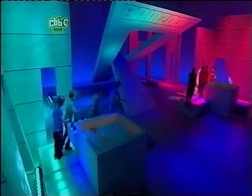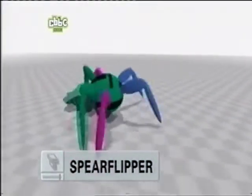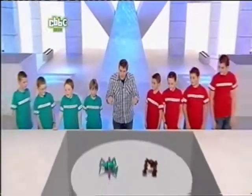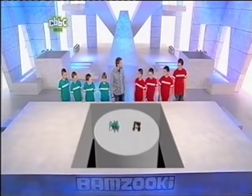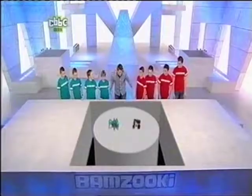OK, teams, back you come for the first contest. Well, the Crazy Cornish Kangaroos have opted for Spear Flipper. Is he going to be sharp enough to beat Fredo, who is appearing in red? Cheers, Rich, very nice. Notice what's missing from the back of the Zooks, mate. No rocket packs. Yeah, they're fools. No, they're not, Rich. They're playing by the rules. Right, teams, are you ready for this? Yeah. You've both gone for your biggest Zooks. You've obviously thought long and hard about this. Best of luck. Cheat, are you ready? Yes. All right, let's start the countdown.